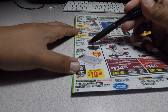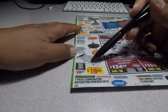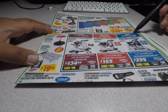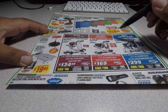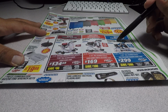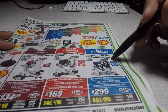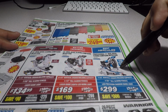You got the pneumatic adjustable roller seats, $19.99. Or you got this creeper. And then you got the miter saw stands, $134, $169, $299. So if you're doing DIY, these two are okay. If you're doing professional, I would just strongly suggest this one. This one's real good. This one's okay too for industrial, but I would definitely recommend this one for industrial.